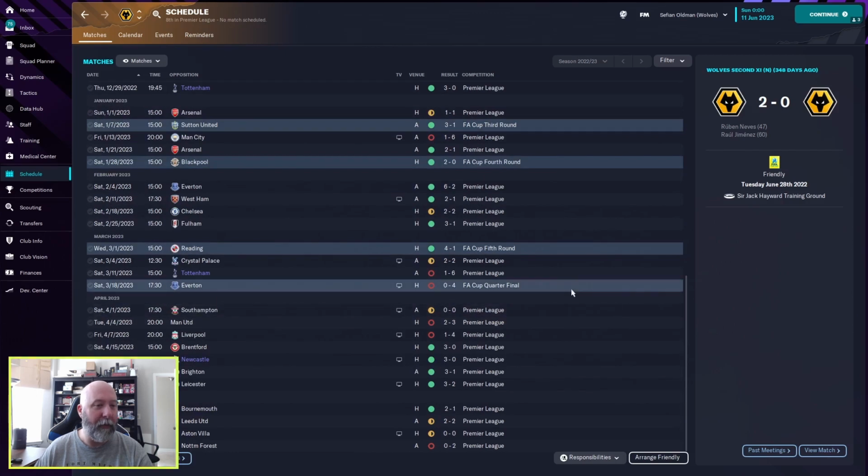But once the cups were finished, 3 awful results in April: Southampton, Manchester United, Liverpool, tough teams, I will say, and then cruising for the most part until the end of the season. Nottingham Forest 0-2. That could have helped. But 2 draws in there didn't help either. Overall, just a very spotty season.